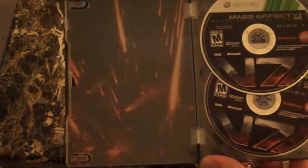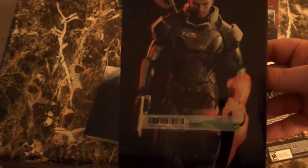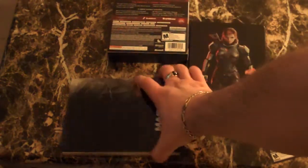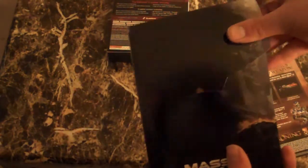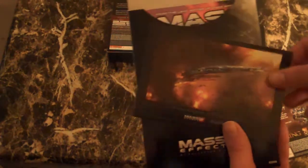Warranty information. And of course, the inside of the steel case. Look at it again. Yeah, they got the sticker on there. Alright. Also have the sleeve with a lithograph of the Normandy. Get a better look at that.